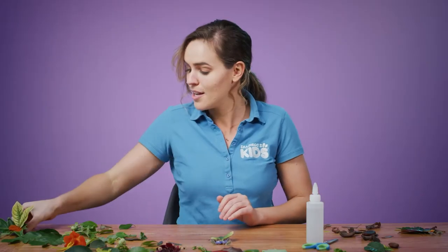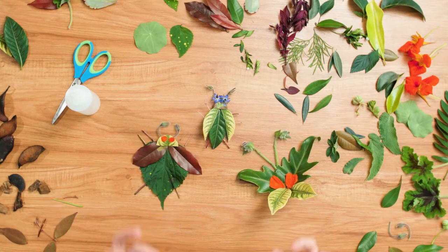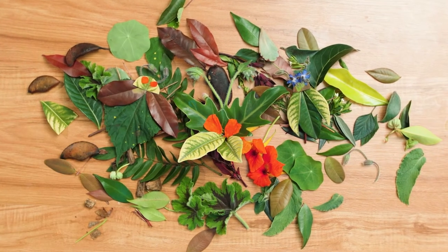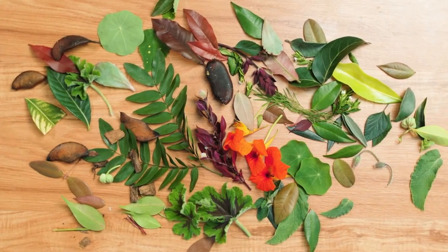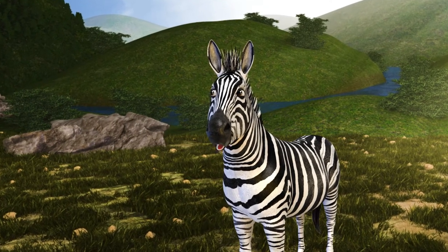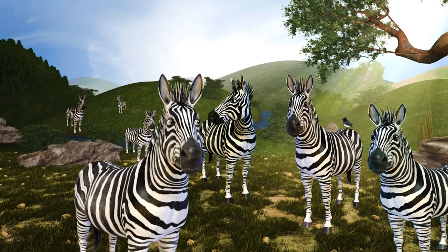Now, what you can do with your botanical bugs is hide them in your backyard. And because they're made of sticks, leaves, and flowers, they're going to camouflage incredibly well. And see if you can get any friends or family to find your bugs. And the best part is, every time you make one of these, they're gonna look different. So enjoy making your botanical bugs. And play hide and seek with them. This would actually be a really fun activity with my brother and cousins too.